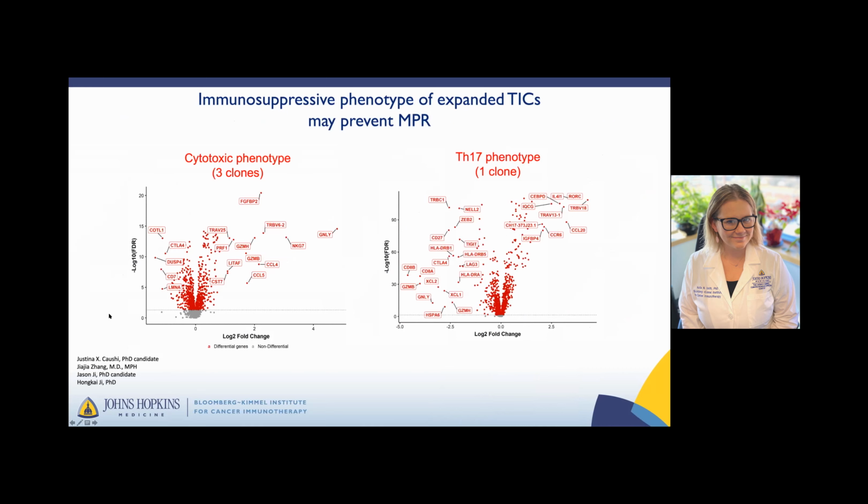In one of these patients, a patient that we've characterized extensively, and I'll show a little bit more data from him in the next couple of slides, this patient had 4 clones that expanded in the periphery and were found in the tumor. 3 of them had this cytotoxic phenotype. So if we look at genes that were upregulated in these clones, they more or less have to do with cytotoxicity. But then the 4th clone was incidentally a Th17 clone.